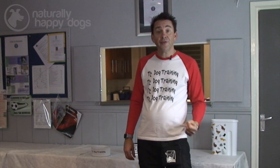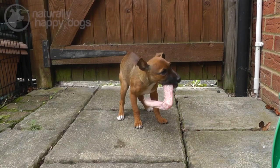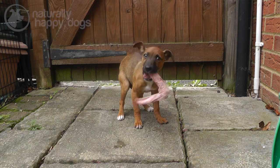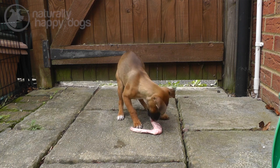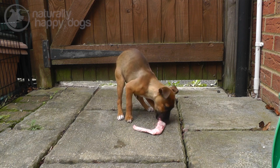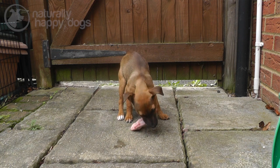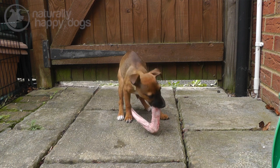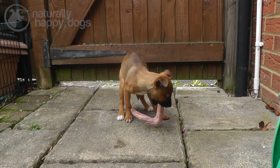Today we're looking at food bowl manners. It's very natural behaviour for a dog to want to guard food. Food is very important to dogs, so naturally if we're around the food that they consider theirs, the dog freezes, growls, or even worse, bites. So we need to stop our dogs being worried.